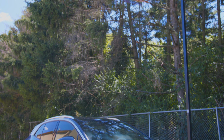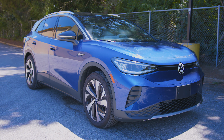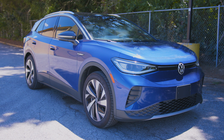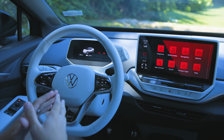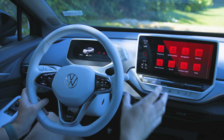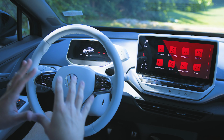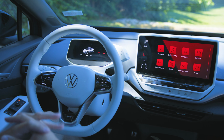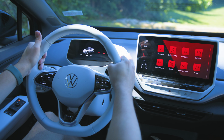All right, so real quick, I'm just going to give you guys kind of a little demo of what I'm talking about with this Regen braking. And I'm going to compare it to my 2022 Chevy Bolt EUV, since that's my daily driver and I know kind of what that's like. I'll have a little timer on screen so you guys can see how long it takes for the ID.4 to come to a stop, more or less, from 20 miles per hour versus the EUV. So let's go ahead and start with the ID.4.